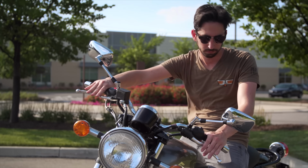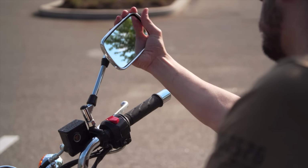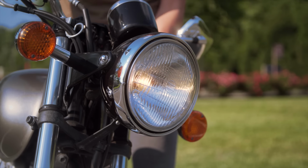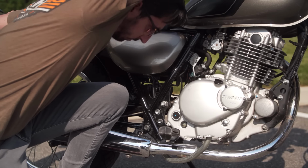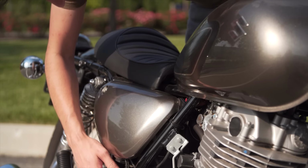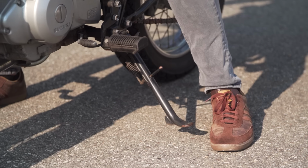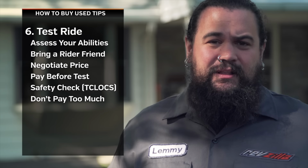Now, this isn't going to be the same type of check you've been doing to make sure the bike is in mechanically good shape. What you're doing instead now is making sure the bike's actually safe to ride. So some of these things you may have actually covered. In your MSF class, you may have heard something like the acronym T-CLOCS. This stands for tires, controls, lighting, oil, chassis, and stands. These are the basic things that you want to check before you get onto a strange bike. You should make a habit of doing this too, because this isn't just when you're buying a bike, this is really when you jump on any unfamiliar motorcycle.